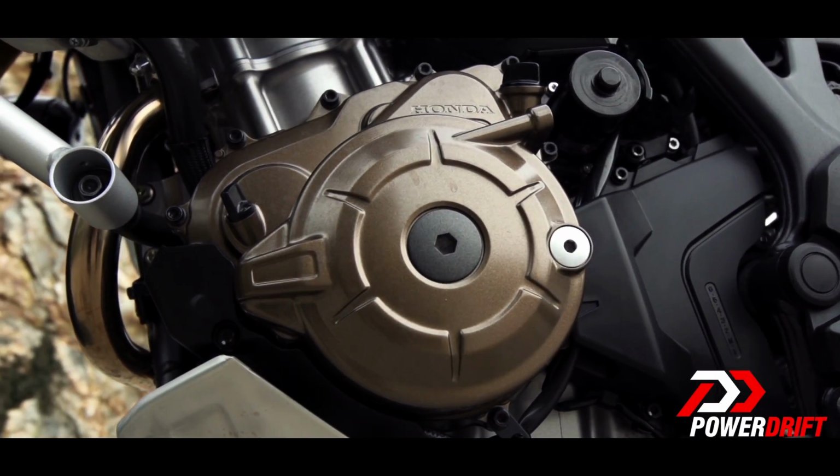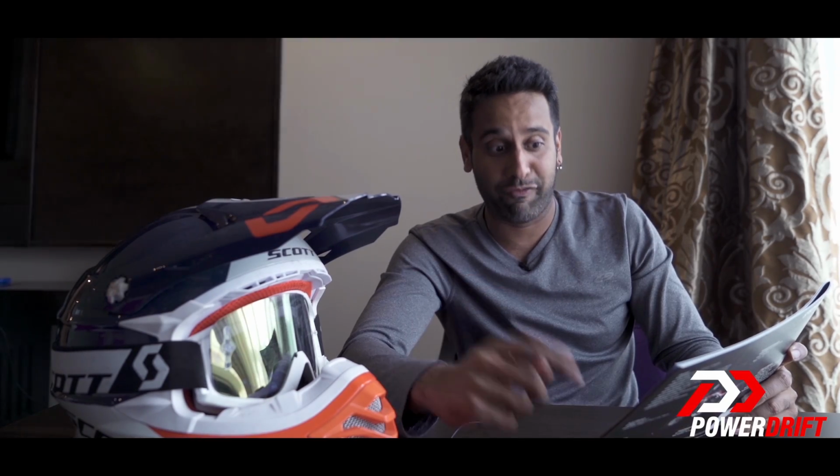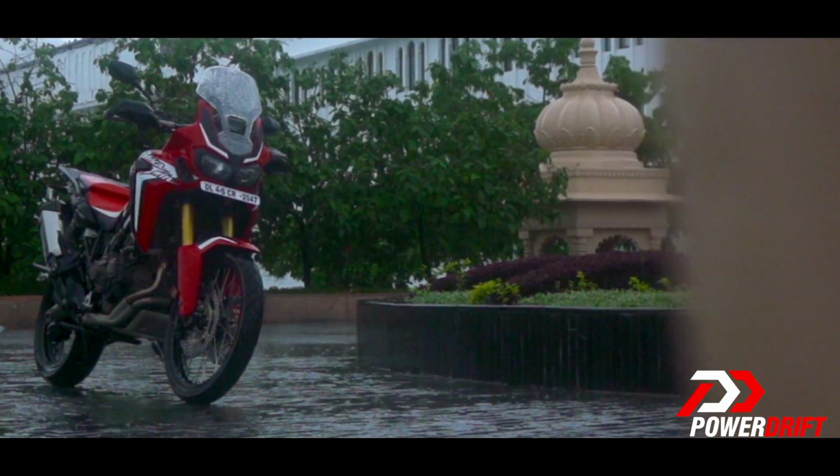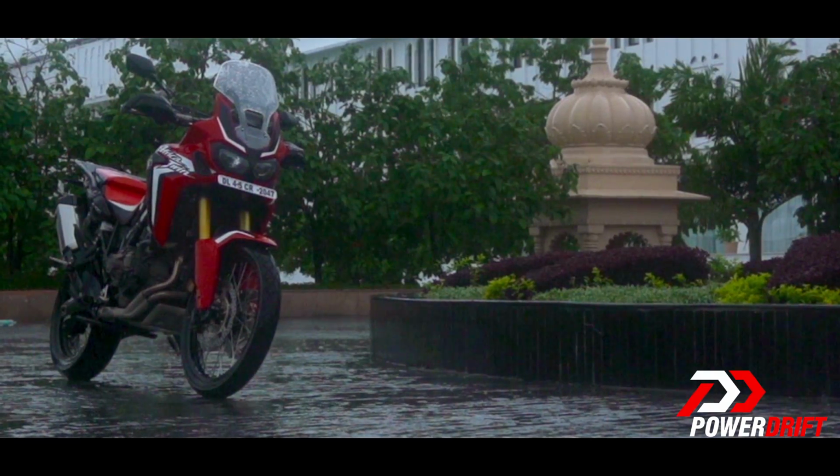I think you can almost call it love at first sight, because I think the Africa Twin is adventure motorcycling done right, especially for us new guys, because for its kind it looks unbelievably lean, more like a long distance runner, not half as intimidating as its heavyweight competitors.